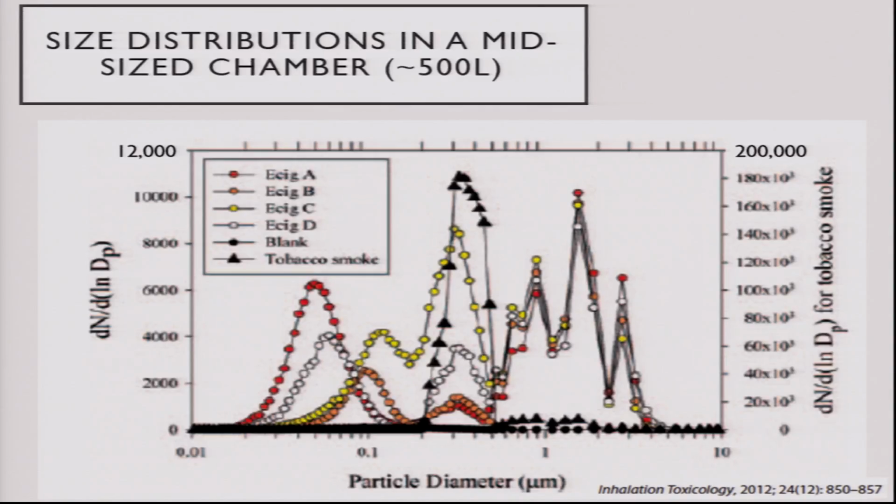And I think what's also interesting in this study is because they have looked at multiple products using similar methodology, you can see quite a variability in terms of where peaks are, from being less than 100 nanometers for this product to some that are even bimodal, potentially trimodal in size distribution when generated in this somewhat larger chamber.